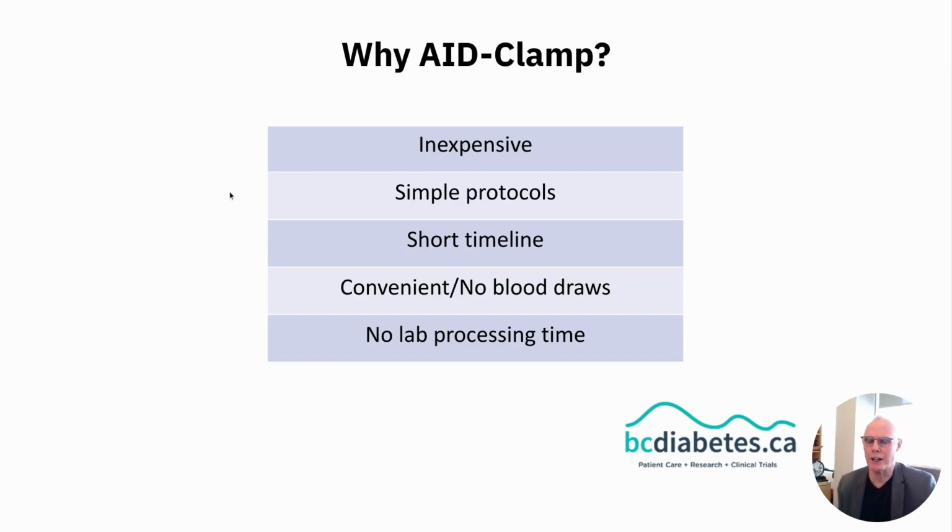So why AIDclamp? It's inexpensive, the protocols are simple, the timelines are short, it's convenient to participants with no blood draws, and there's no lab processing time.